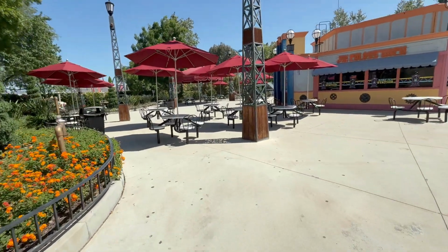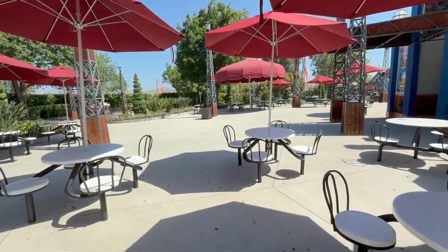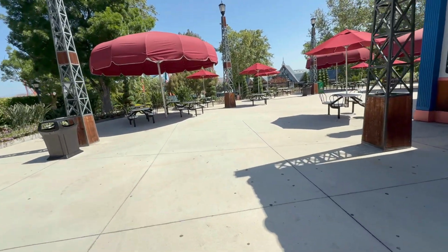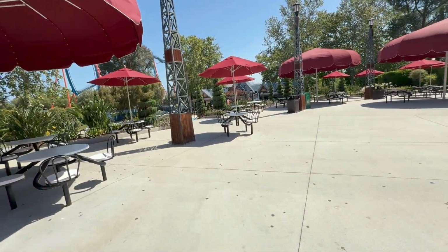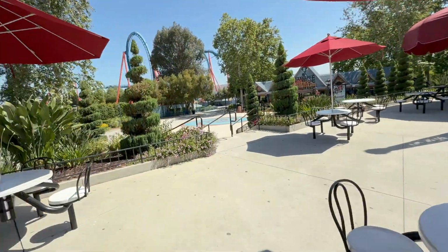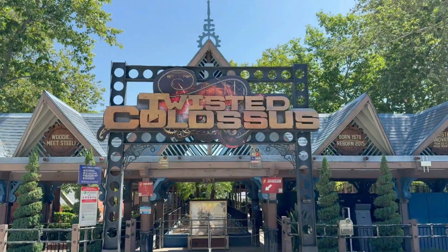Yeah, they're doing a lot of work to the park, which, obviously we all love new roller coasters, but you want to make the park just look and feel nice overall. And that's really why Knott's Berry Farm always has more attendance than Six Flags Magic Mountain.